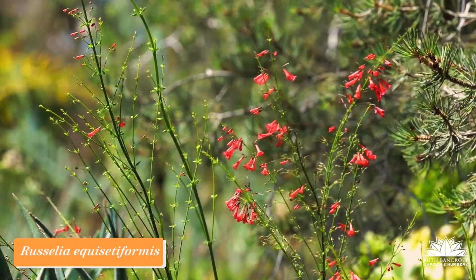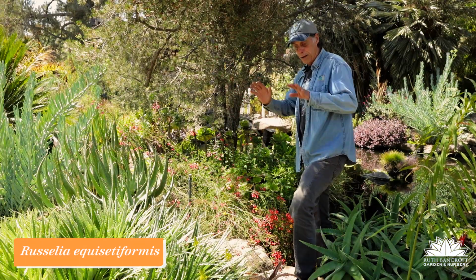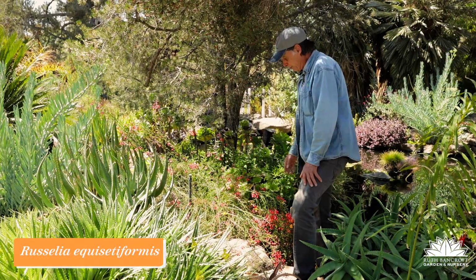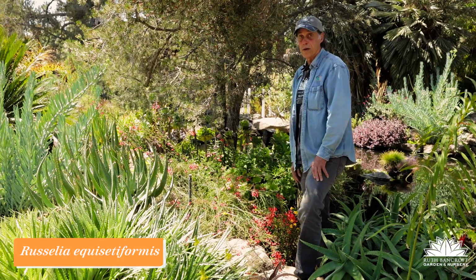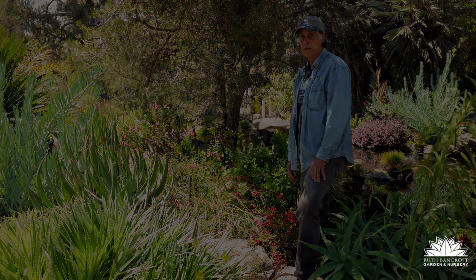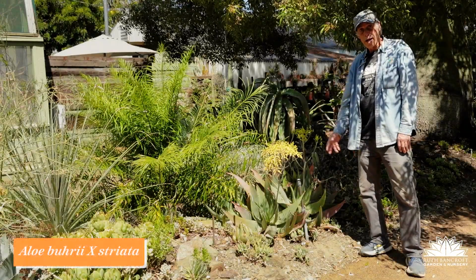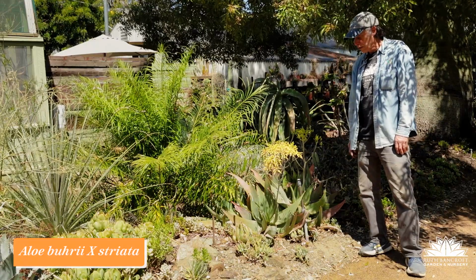Russelia equisetiformis. It's quite a wonderful plant because of the way that the stems cascade over and have these beautiful bright red tubular flowers, and it just keeps on flowering and flowering all summer long and into the fall. Russelia equisetiformis. Here we have a hybrid aloe, one of many yellow-flowered aloe hybrids that I've made over the years.